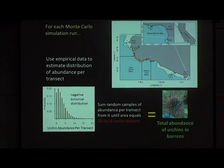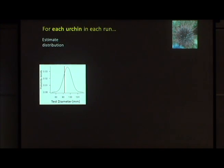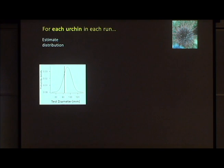So in that case, 36 hectares. We add all those up, and we get an estimate of urchins in all of that habitat. So we have some number, let's say it's 10,000. Then for each urchin, the simulation goes through and first it randomly picks out a size, based on the probability distribution of the histogram, basically, of sizes from empirical sampling that we went out and did.